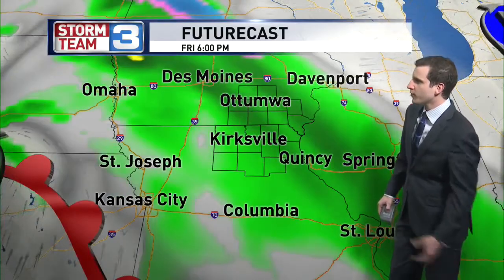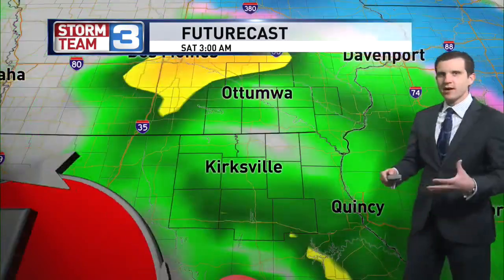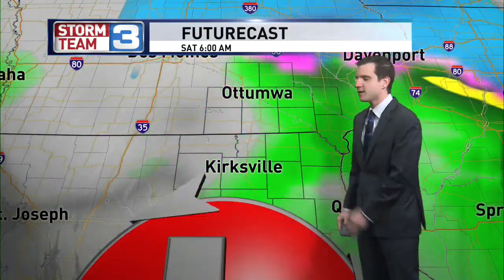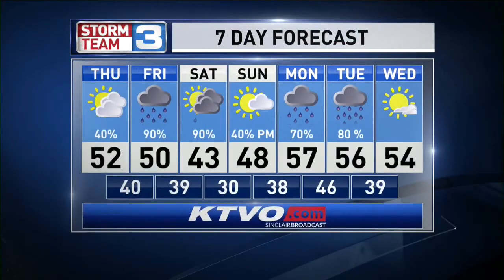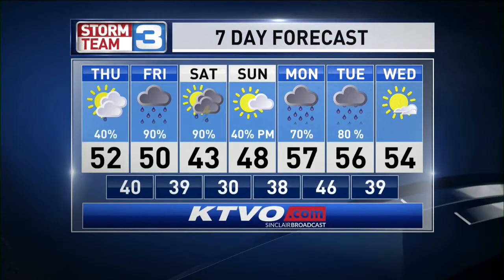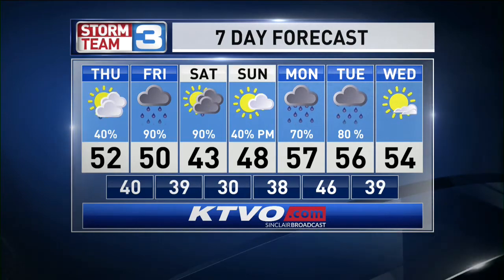So we'll quickly run through Friday into Saturday. There's that warm front. As it picks up, that's when that main area of thunderstorm activity is really going to pick itself through, and then it starts to work out as we get in towards those later morning, early afternoon hours. Rainfall amounts look to be just shy of an inch by Monday, and temperatures are going to start to warm right back up heading into Monday.